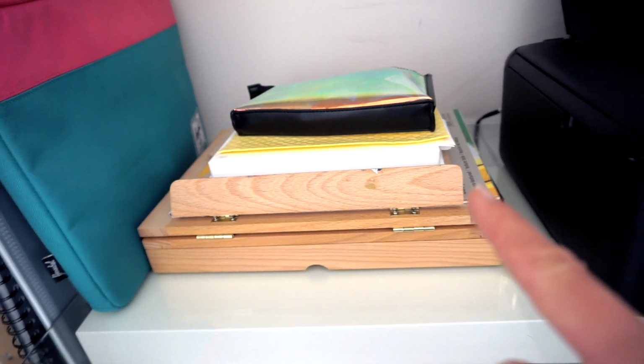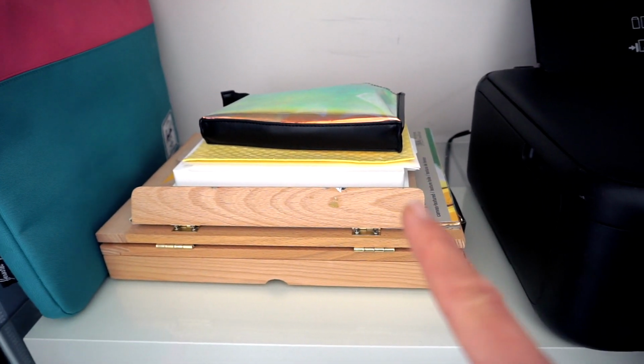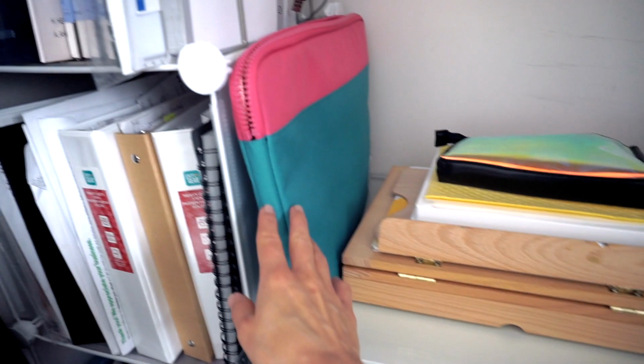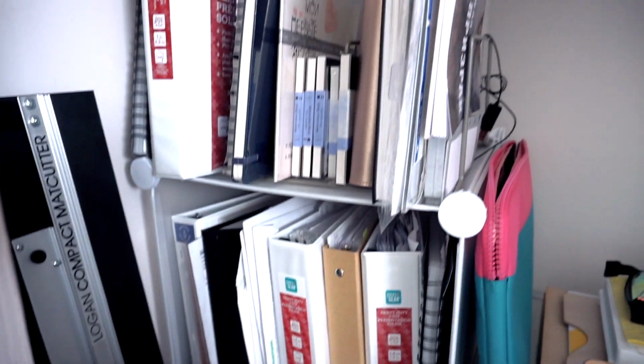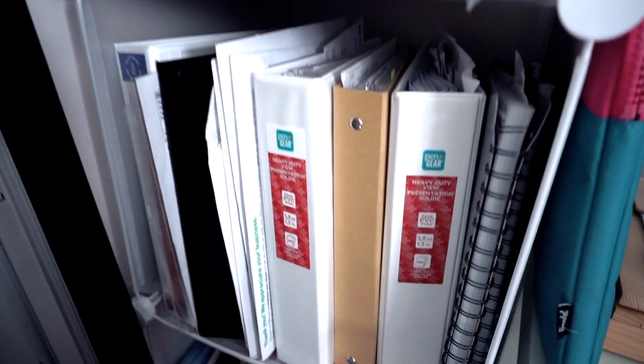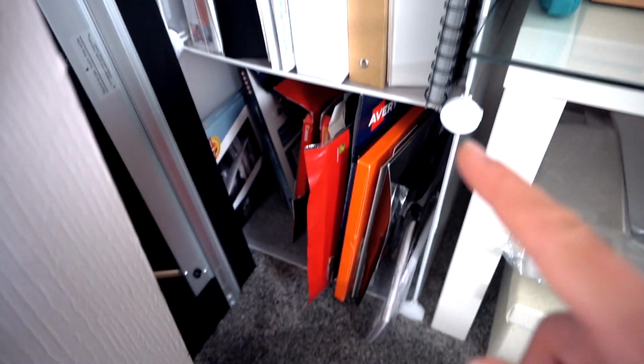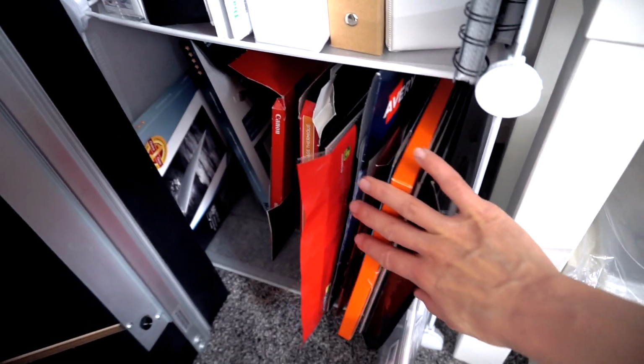Here you can see my art supplies for oil painting. I put it here, so I'm going to try and use it really soon. And this is just my cover for a notebook. And here is where I keep my extra sketchbooks, different binders and folders, some documents and different types of paper.